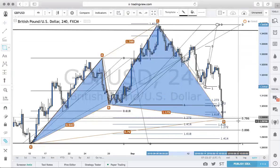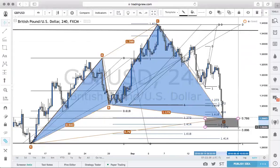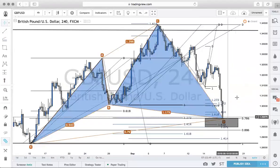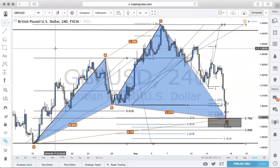Sounds like mumbo jumbo, but what I'm doing is I'm looking at these clusters of fibs to give us a nice probability of where this market's going to fall into before reversing. Obviously, you can see we're right there. We're right on that 786. We have a little bit more to go, just maybe 10 pips, 20 pips more, I'm thinking, before this market completely reverses. And what you're seeing here, guys, is a cipher pattern.